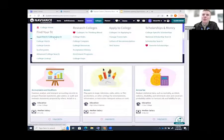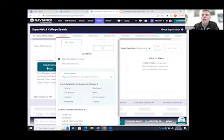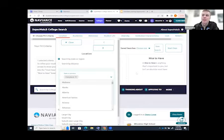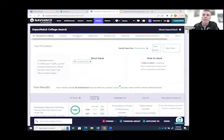If you click on SuperMatch college search, I'll do this one briefly. You can actually select criteria to find certain colleges that meet that criteria. So for example, to be brief, you can go to the top and select by location, academics, admissions, and so on. If I wanted to look at every single college in Naviance that's in the state of Maryland, I just search Maryland, close out, and scroll down, and I can see every single college in the state of Maryland here.